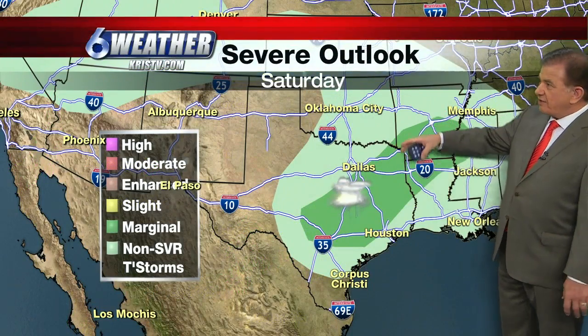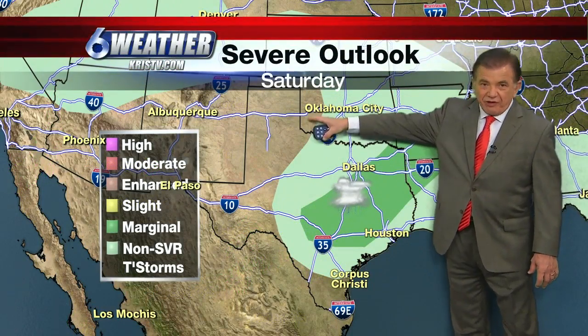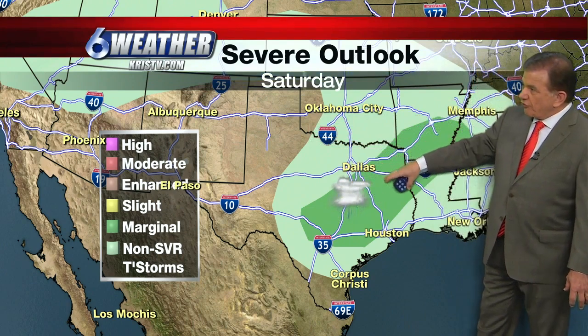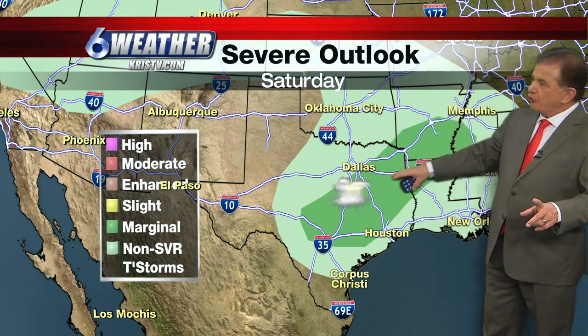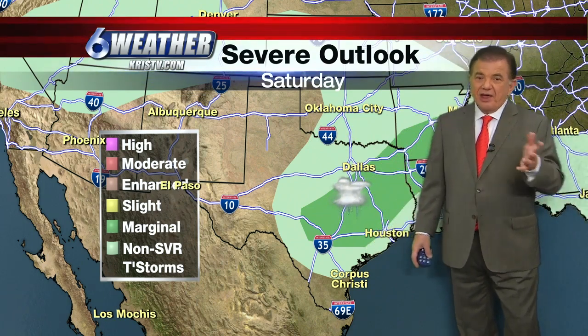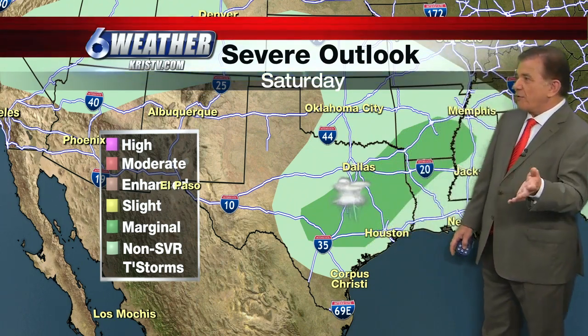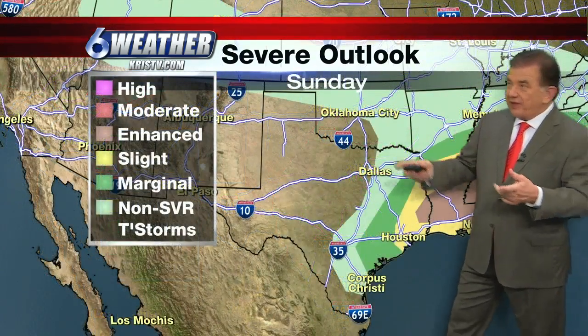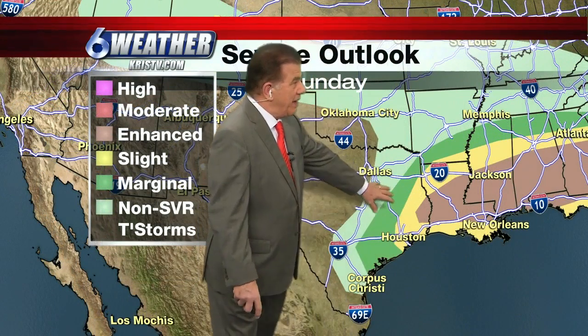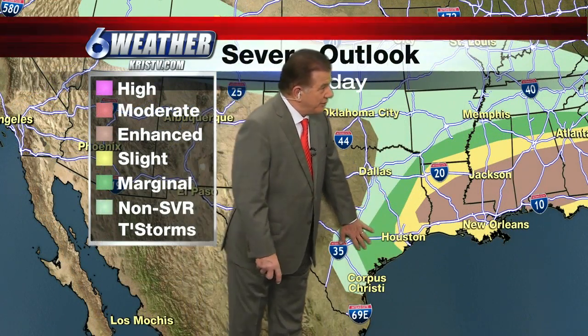Today is Friday, tomorrow's Saturday. You can see that front that's up in North Texas sort of falls apart right about here. So there is a slight chance of a thunderstorm or two up there. We're way far south, so the best we can see is a sprinkle or a shower at the most, and that would be late tonight. Tomorrow rather.